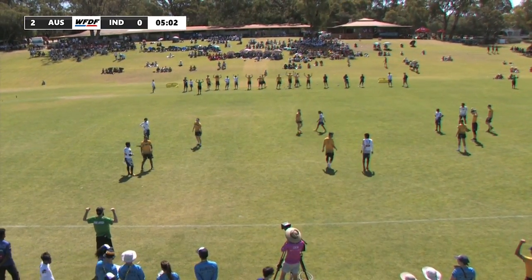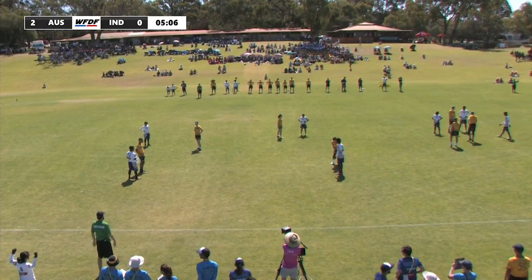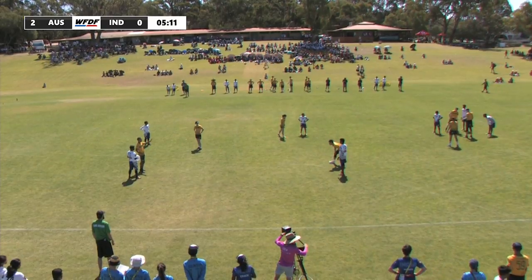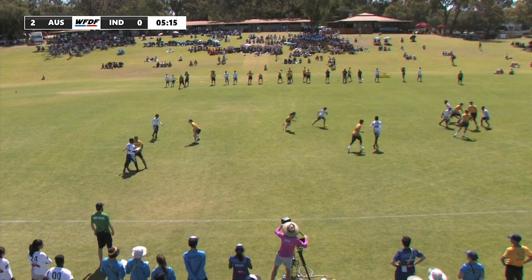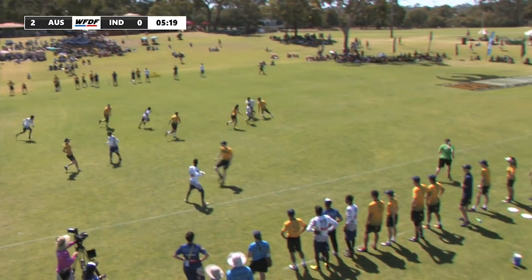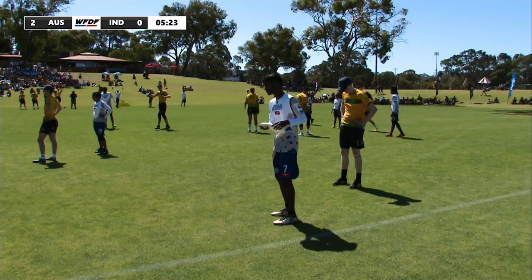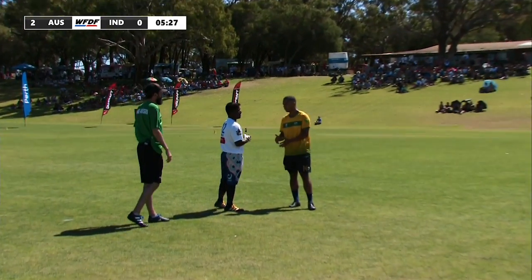And a pick's called. That's the double bicep, suns out, guns out symbol that you'll be seeing. A pick is analogous to a screen or a shepherd of sorts, and mostly for safety reasons is not allowed in the game. So it's a quick reset and we're back at it. Ganesh is looking for an option. He's got the up the line to number 7, Jagan. There's another call, and it looks like it was on the throw. Call contact or call foul?